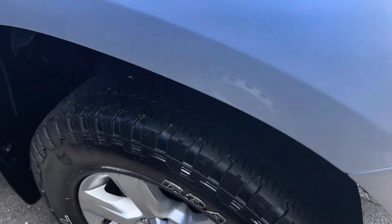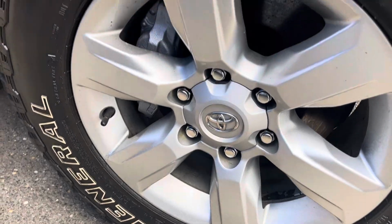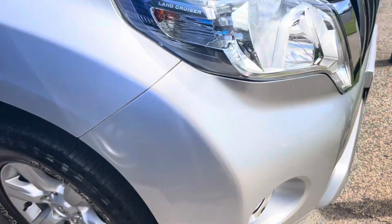Coming in the front right-hand guard, that's all nice and clean. Through this wheel it is a little bit dirty, but no scratching or marks through there, and heaps of tread left on that tyre as well. Good look underneath, and the underbody is all nice and clean too.